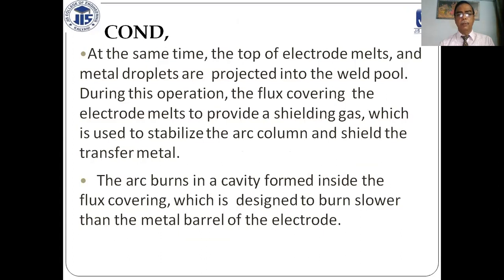At the same time, the top of the electrode melts and metal droplets are projected into the whirlpool. During these operations, the flux covering the electrode melts to provide a sealing gas, which is used to stabilize the arc column and seals the transfer of metal. The arc is bound in a cavity formed inside the flux covering, which is designed to burn slower than the metal barrel of the electrode.